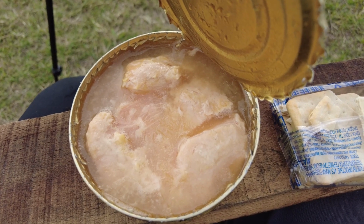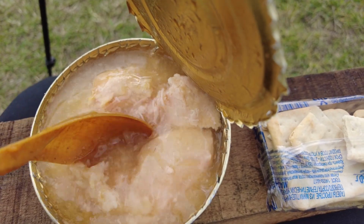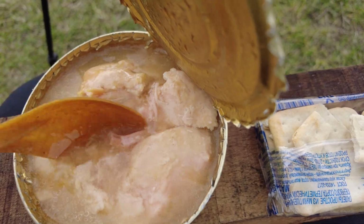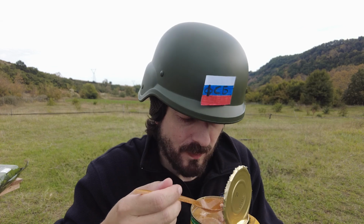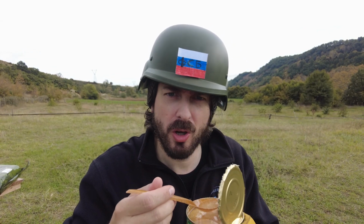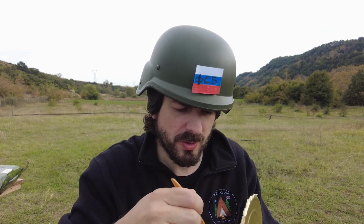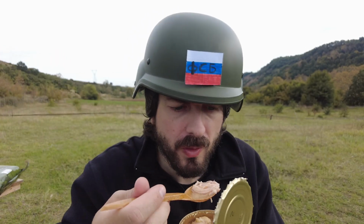Right, now the chicken is ready. Smells really good. So basically it's just a tin full of boiled chicken, and there is loads of it in there as well. Some water, salt, oils. Right, let's taste some of this juice first. Oh, that's really, really nice. That's like homemade chicken soup. Salty, sweetness, full of flavour. All that chicken in there.